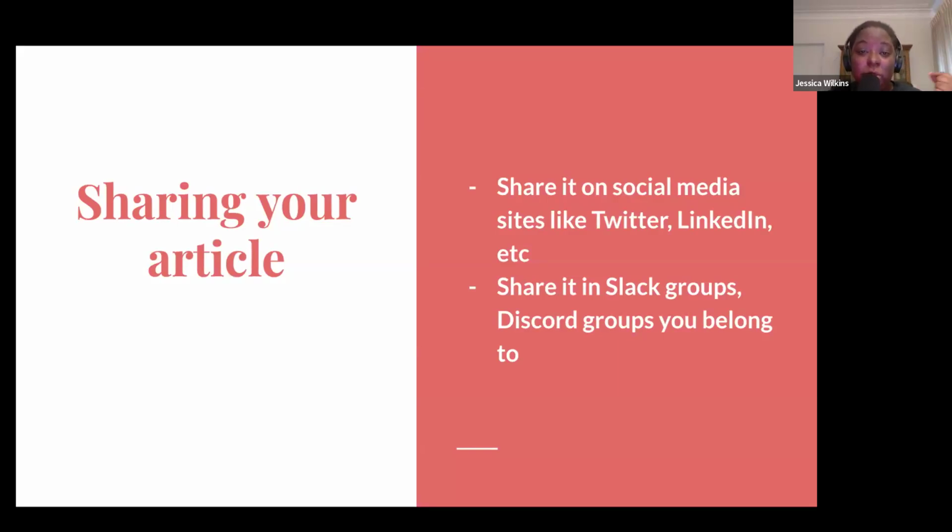Once you get in the habit of sharing it with people within your network, they will also share with people in their network, et cetera, et cetera. And then complete strangers are going to find your article and start to share it, like it, and communicate with you. So it's really important to just share your work.